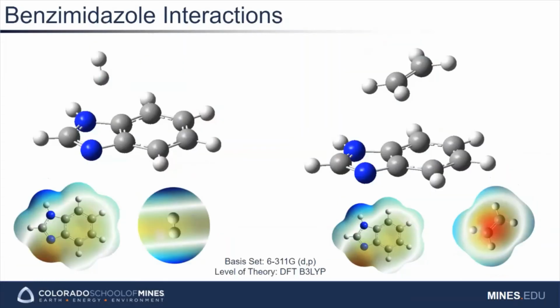Since ZIF7 is so complex, we have tried to minimize the computational cost while still modeling the system to understand the real-world behavior. For the first model, we tested benzimidazole, which is the linker in the real cluster. In the hydrogen calculations, we observed the positive electrostatic potential ends of hydrogen orienting to interact with the negative electrostatic potential on the nitrogen. In the ethylene calculations, the double bond with negative electrostatic potential is orienting to interact with the positive electrostatic potential in the benzimidazole ring.